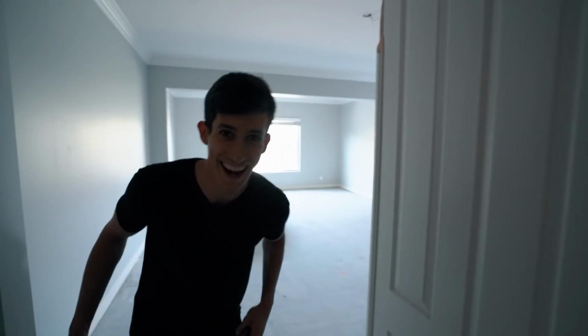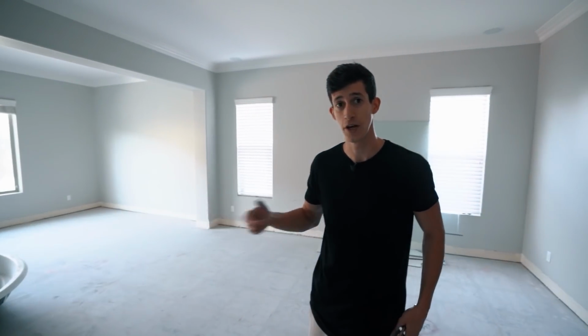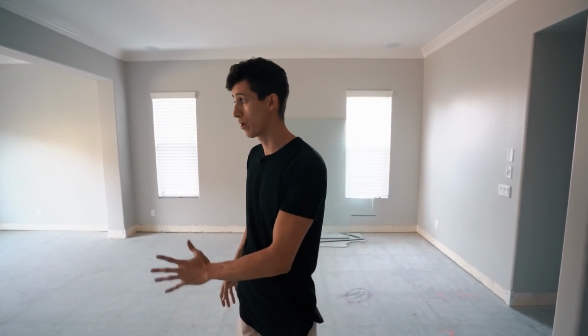All right, so now that I have you guys here in my master bedroom, let me actually share with you what I plan to do here. So in the previous property, we were actually intending to take it to the next level. So what I mean by that is the previous property that's comparable had carpet in the master bedroom. We're thinking of running the tile that we have in the living room all the way through the master bedroom.